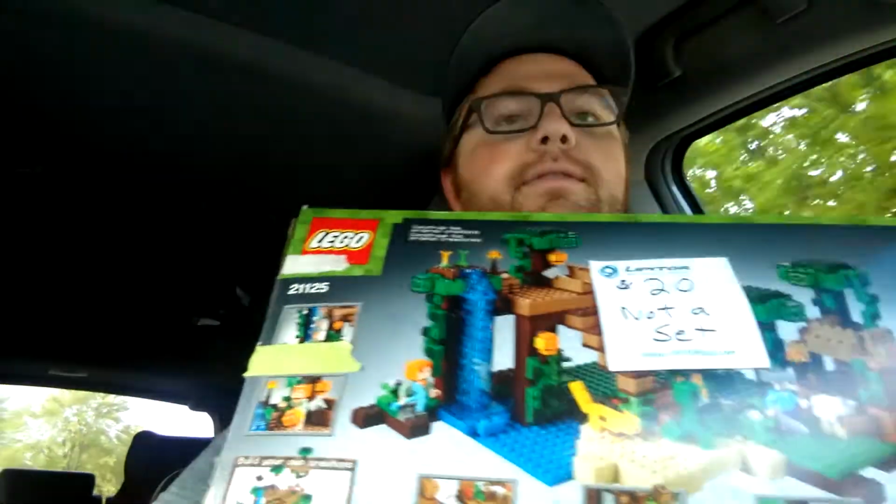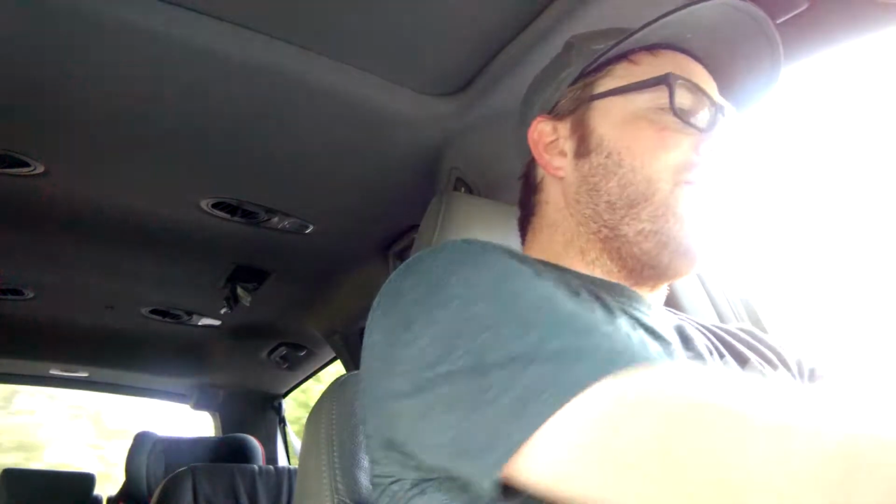So I'm like, okay, there's maybe just some random pieces. I pick it up and the thing is heavy. So I'll show you here. This big set, and it is filled. I mean, just filled with Legos. So, had 20 on there.